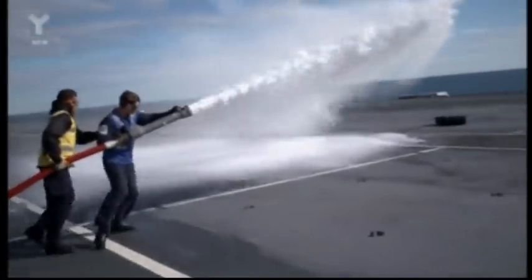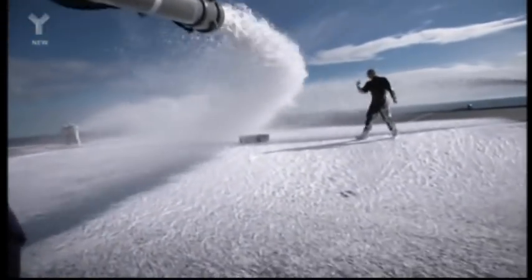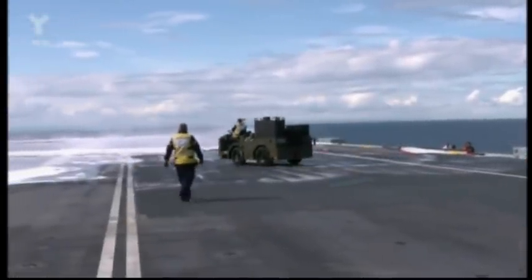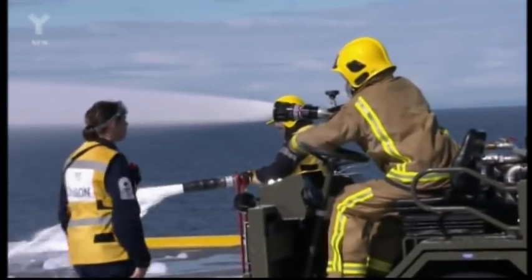In the event of fire, as well as the spray system known as pre-wet, the firefighting teams will move in immediately with foam hoses and supported by the crash fire vehicles. It's a big deck. The reason we've got the vehicles now is because it would take Usain Bolt 30 seconds to get from one end of this deck to the other. So the reality is the crash fire rescue vehicles are really quite important to us, and I'm really pleased that we've got them.